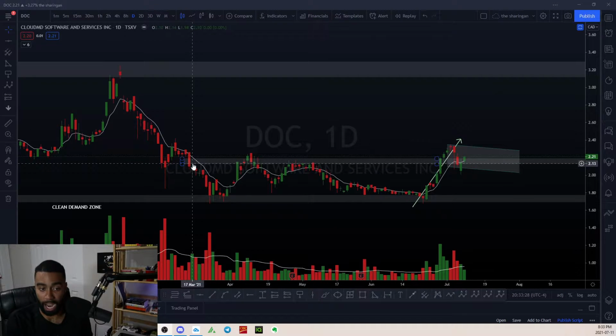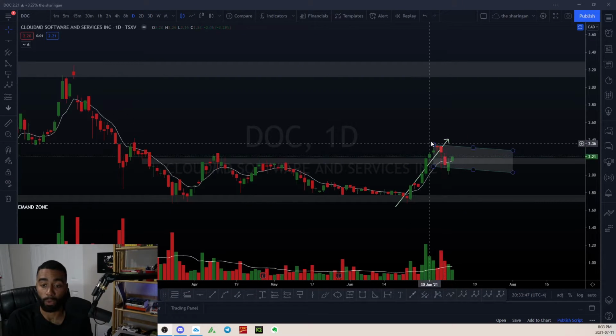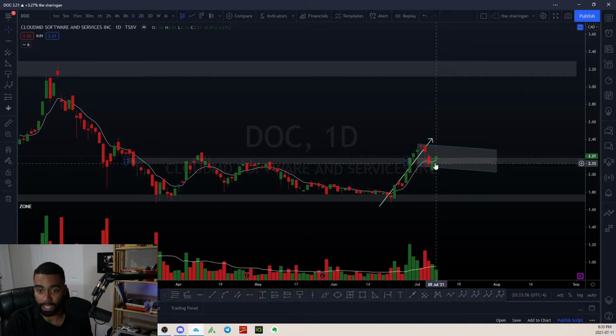So this was our previous supply zone at around the 220 range. As you can see, we got knocked down, and every time we come up, it still knocks us down. Well, this previous run that we had from June 22nd to July 5th was a strong bull run, and now we've got a bull flag shaping up right over this previous supply zone, so it's now acting as demand. What we want to see is it play out in this flag area.